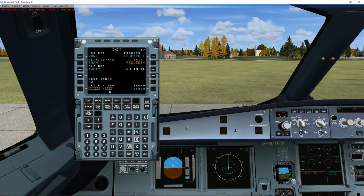Cruise flight level and temperature. Now here's an interesting one. The cruise flight level is fairly straightforward, 360 we're going to go at, and if I put that in as it is, it will go in without any temperature, but it will compute what it believes to be the temperature. Now, large text we've input, small text it's worked out. It thinks it's going to be at -56.